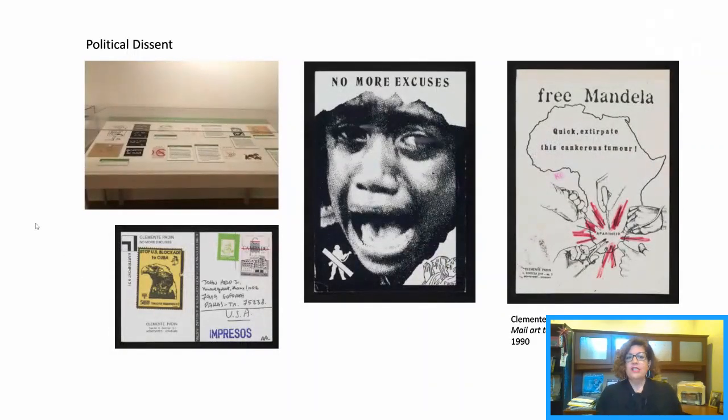Other artists take a little bit more serious tone to make statements about politics and social issues. These are works by Clemente Padín, an artist from Uruguay, who used mail art to denounce injustice, not only in South America, but in other parts of the world. And you see here pieces of mail art he created denouncing apartheid in Africa and the US blockade of Cuba, and also dictatorships in Central and South America, and the intervention and presence of the US military in some of these regions. Padín in particular was censored for his views. He was imprisoned, and it was through the mail that he was able to get some of these points across to others who lived in other places.